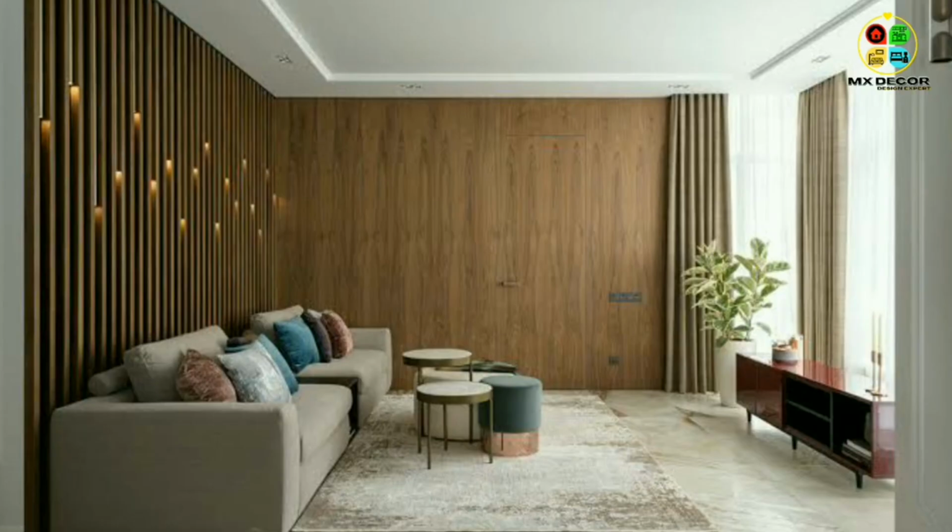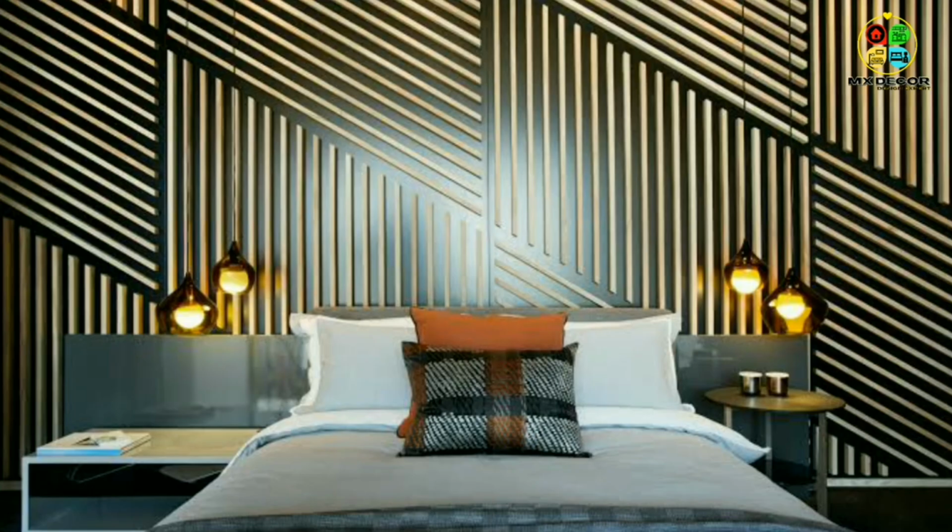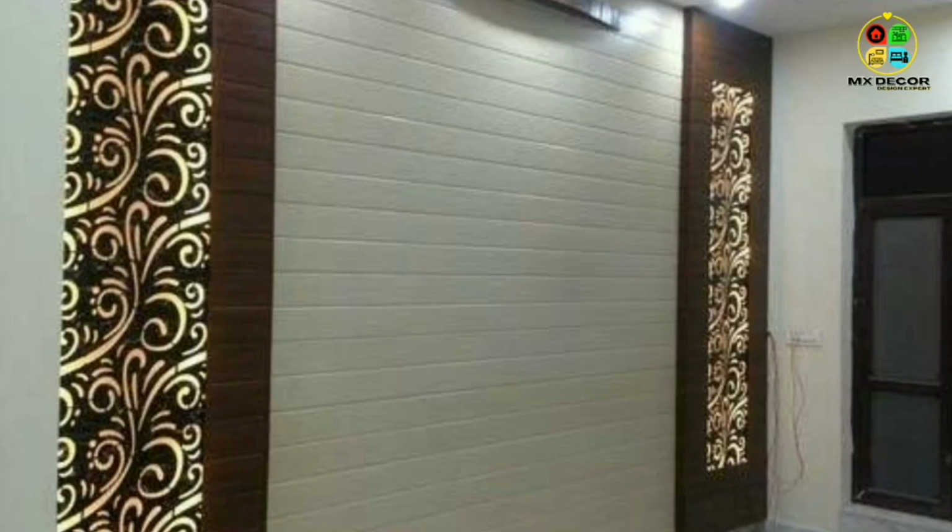The best part about the PVC wall panels is that they can be upcycled. You can choose from a variety of different colors, designs and shapes, so homeowners have a wide range of options to choose from. They do not require extra finishing like paint or polish. Cons of PVC wall panels. It has a plastic look. One of the disadvantages of using PVC wall panels is that they give off a plastic look.